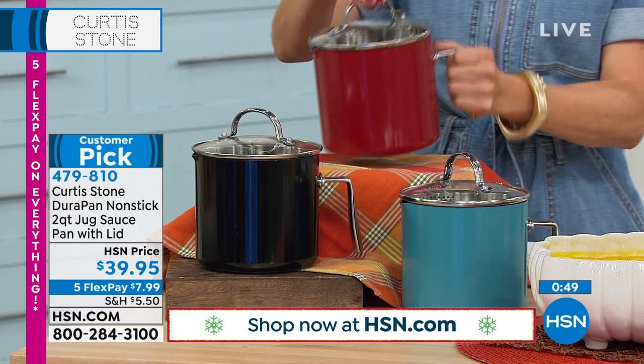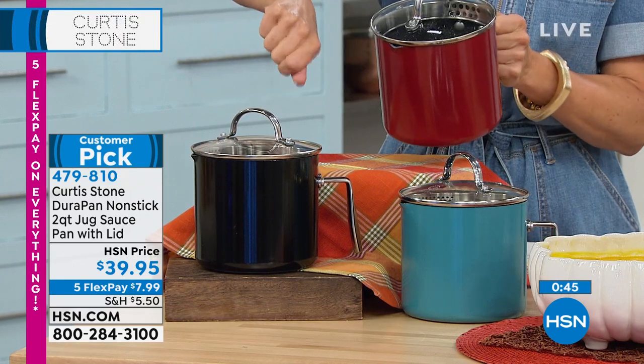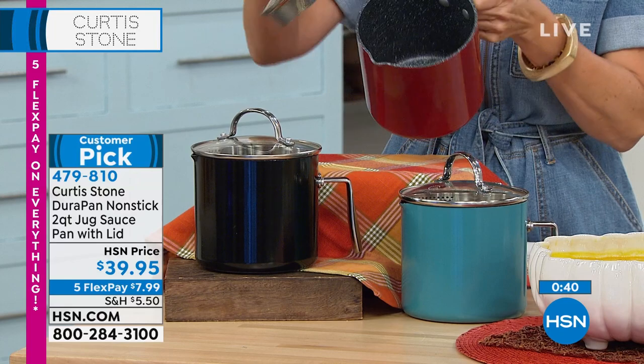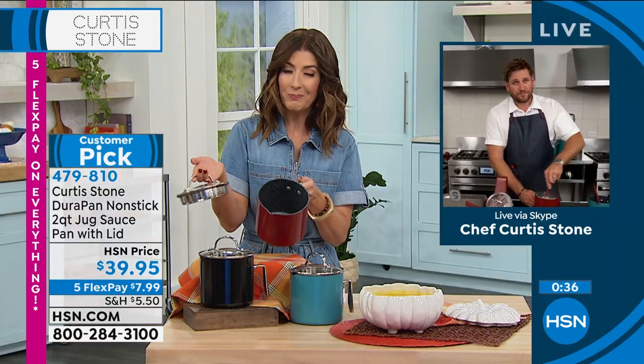But I love the idea that it's so easy to pour, because most of our saucepans, if you try to pour it into something else, Curtis, right? You just make a big mess and you end up wasting a lot of that sauce or that amazing oatmeal.